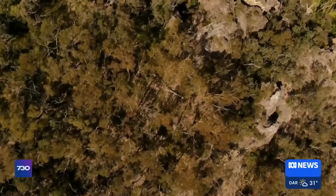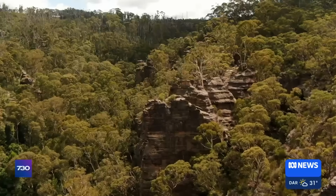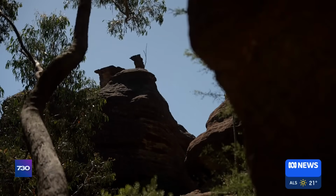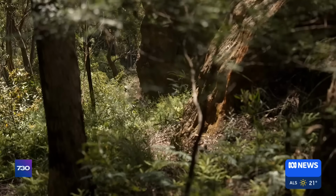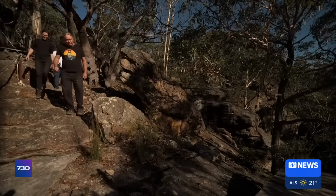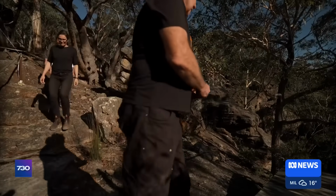Awesomeness is in the journey coming down here, and it sort of sets you up. But it sets you up in a way that you don't expect. We're 1,000 metres, 1,111 metres here. So it's a high part of the mountain range. We need to be wary here of the steps. Yeah, they can be slippery.